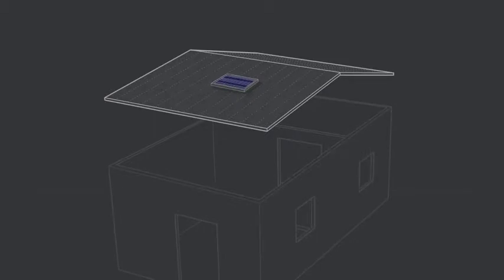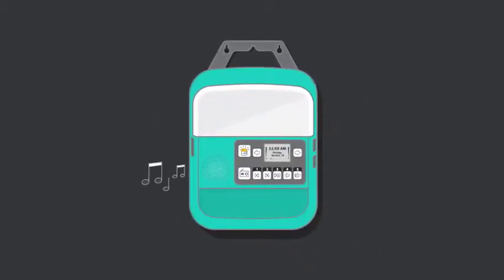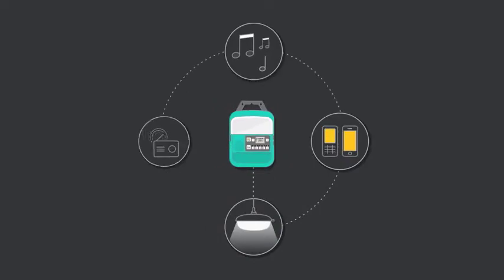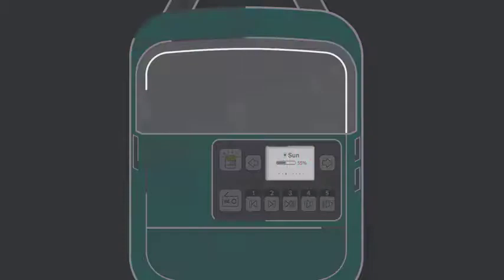The optional motion sensor offers a quick hit of light for pathfinding or a heads up for nearby movement. Powered by a compact 6-watt panel, the central control box keeps your devices charged, your music playing, and your system running with an LCD backlit display providing real-time feedback on power and sun strength.